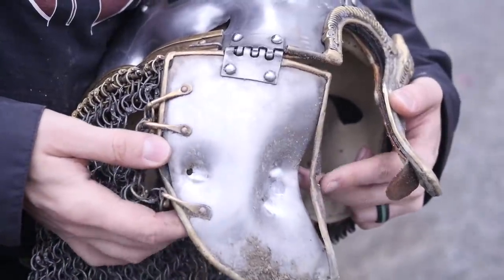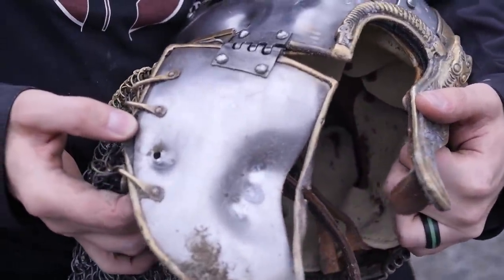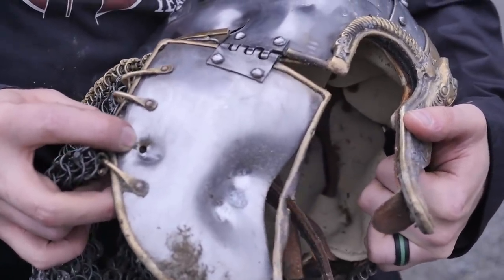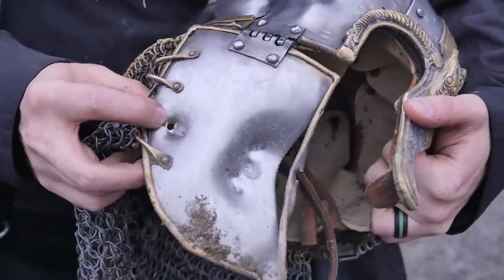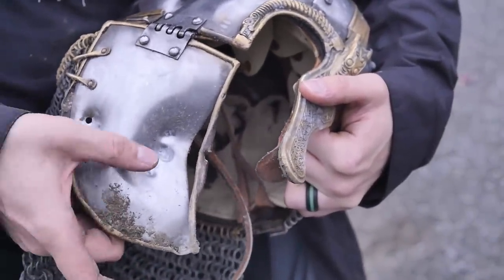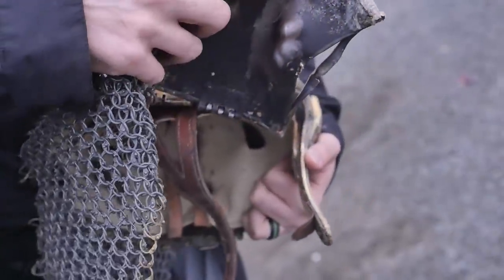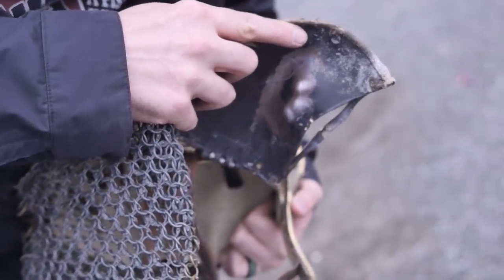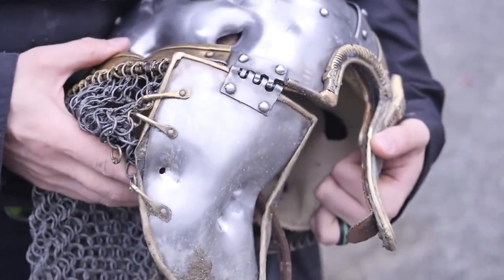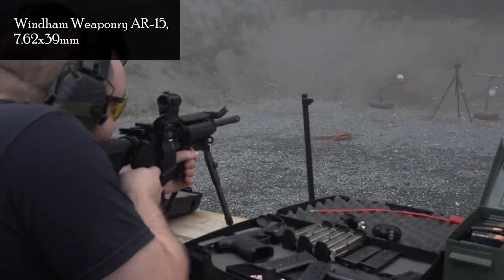Right on the cheek plate, and it did hold up. There is a hole here, but it's just from the material being stretched. It's not large enough for a ball of buckshot to actually fit through. And all the others are just dented. But, make no mistake, that would hurt a lot. Okay, whenever you're ready.